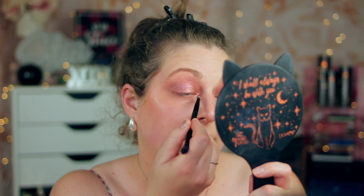This is just a flat brush. It's like a double-ended Anastasia brush. You could use any flat brush, but we have this shade over here. It's a really nice champagne shade. And we're going to just gently tap. We're going to place this right in the tear duct to hopefully just add a little bit of shine to the inner corner. Not a lot of fallout with that one either.